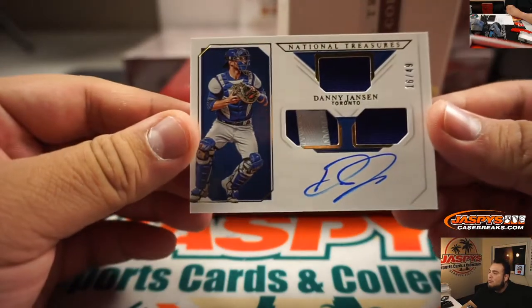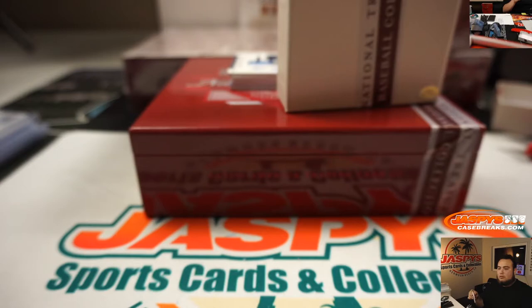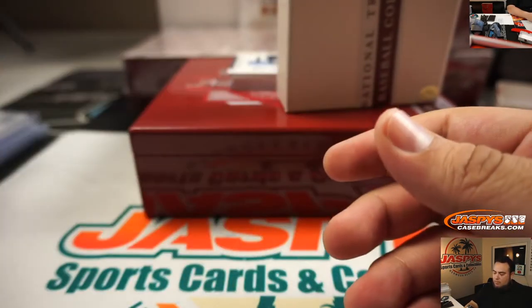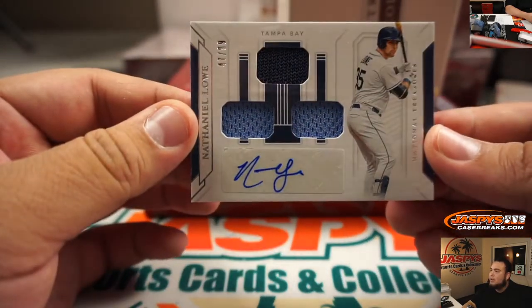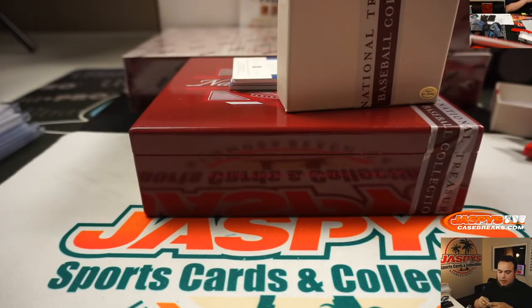Then we got another one for Toronto. Danny Jansen, 16 out of 49. Then we got Nate Lowe for Tampa Bay, 47 out of 99. Tampa Bay, 47, our first round of number blocks, spot 7, going to Roger.